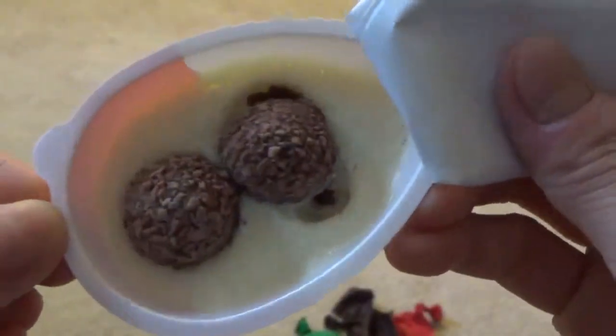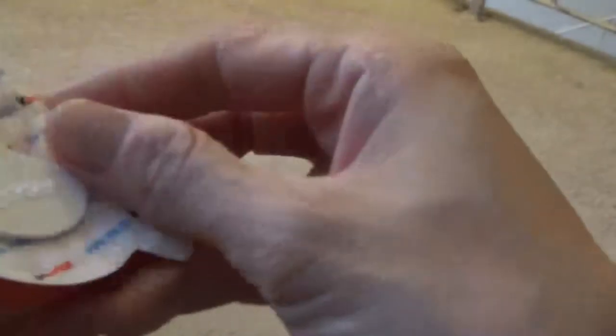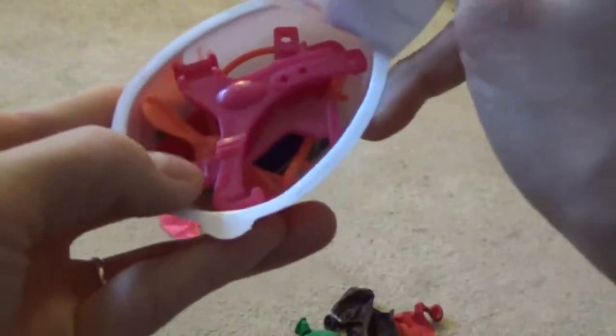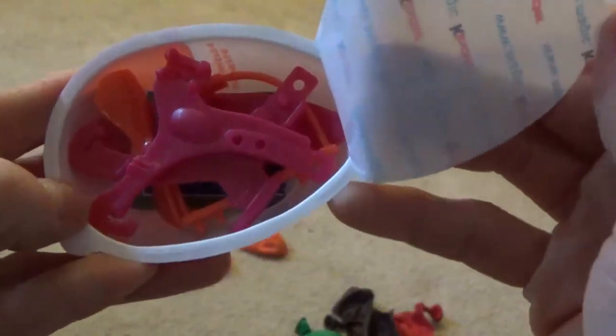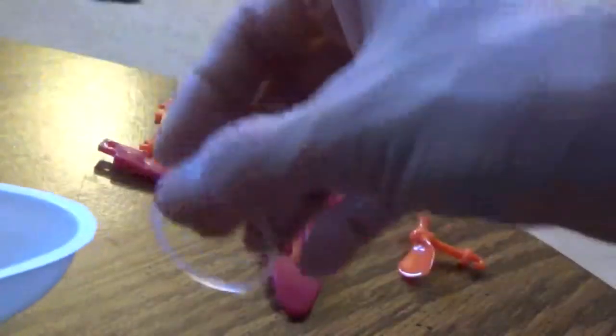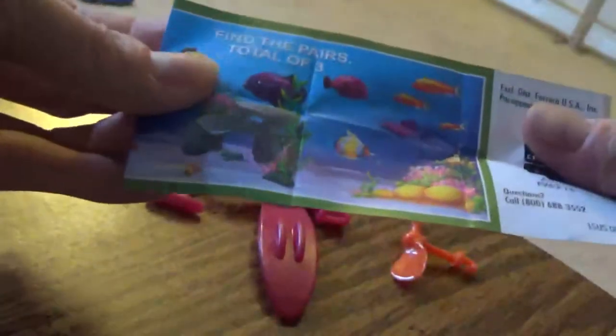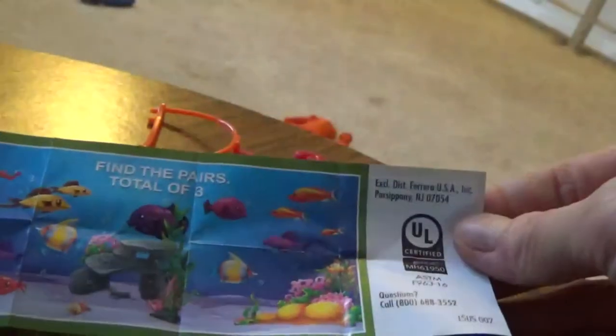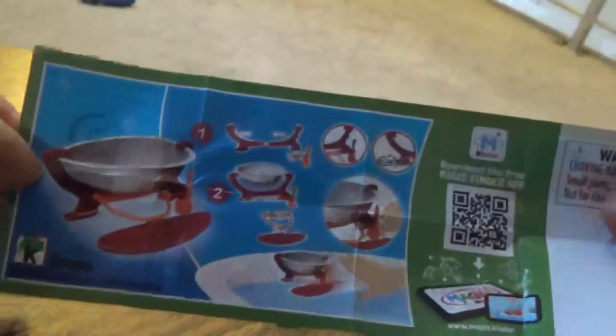Ooh, this looks yummy. There's the scoop. There's the scoop for the chocolate. Oh, wow. What are these? There's so many of them. Kids, I don't really know what this is, but let's put it together and find out.